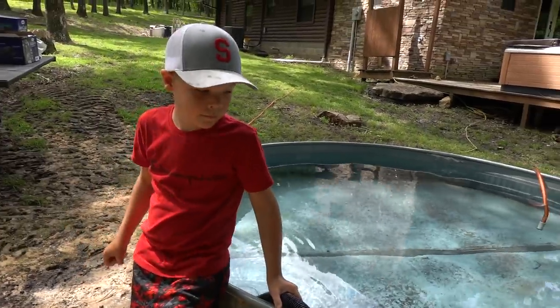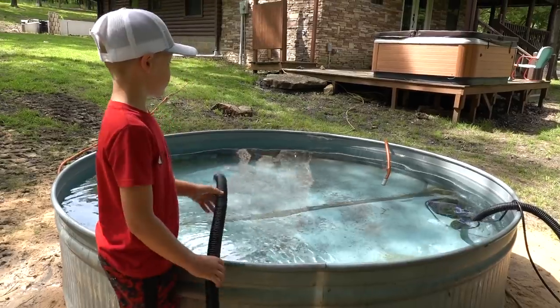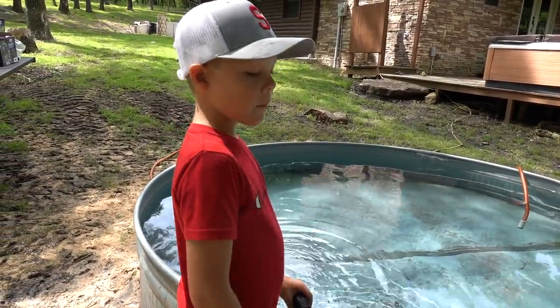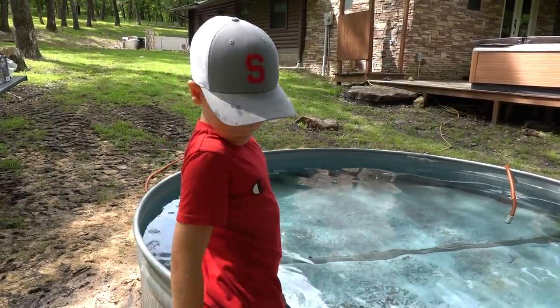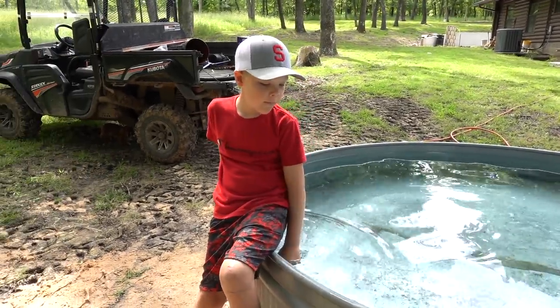Right now we're just testing everything out, making sure the pump works right, the filter works right, and mainly just letting this water sit for several days to get the chlorine evaporated out of it. So we'll get her turned on and see what it does, Houston. Mm-hmm. Well, finally, got this. Ready? Got it all hooked up.